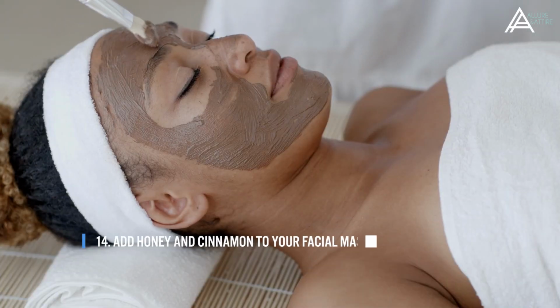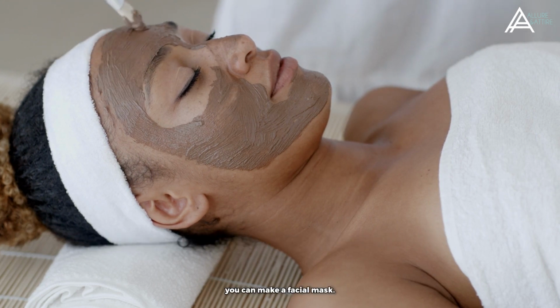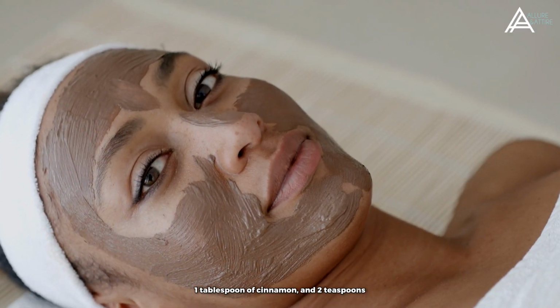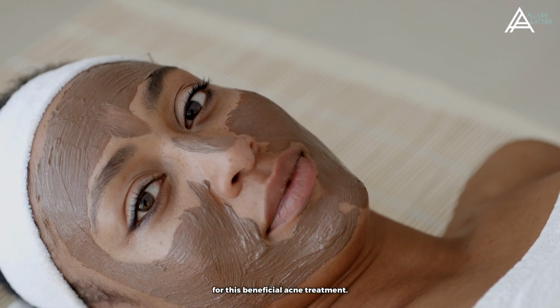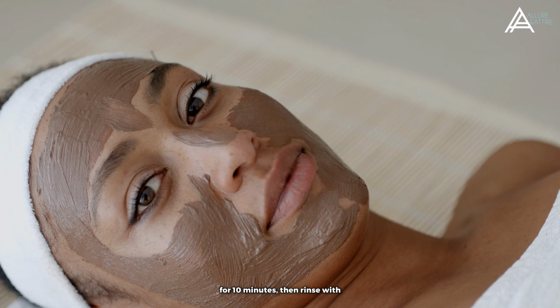Add honey and cinnamon to your facial mask. To fight acne-causing bacteria, you can make a facial mask. Just mix 3 tablespoons of honey, 1 tablespoon of cinnamon, and 2 tablespoons of lemon juice for this beneficial acne treatment. Leave it on your face for 10 minutes, then rinse with cool water.